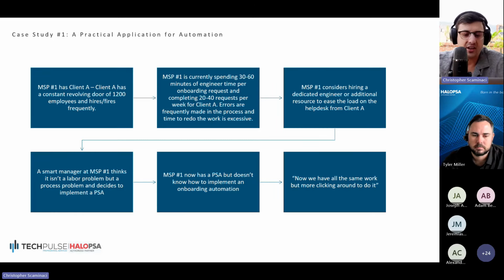They consider hiring a dedicated engineer or an additional resource to help ease the load on the help desk. And they determine maybe we don't actually need to hire more people. Maybe we just need a PSA. Maybe now is the time to implement a PSA, because we're using Zendesk or we're using Freshservice, or this is starting to get very specific, Tyler. But they don't know how to actually implement an onboarding automation. So we've got this PSA, but we're just clicking around 20 times and not actually doing anything with it.